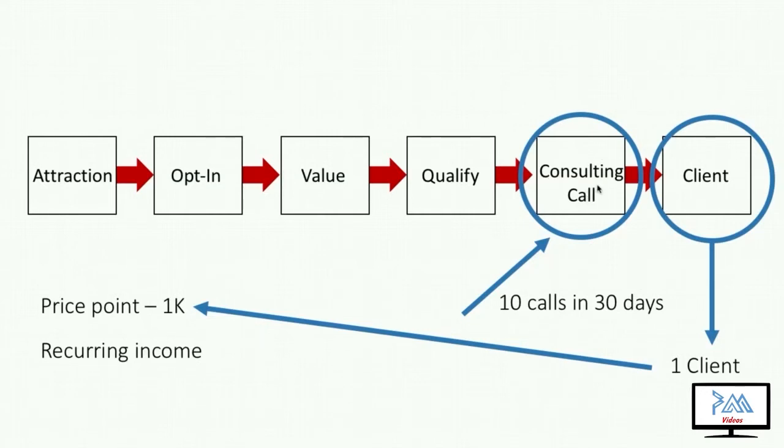Take a moment to sit back and let that sink in. Do you think that out of all the people there are in the place where you live right now, let alone around the world, that you could realistically get just 8 people to buy your offer at 1K per month? Yes, you can definitely do that. And that's the power of using a proper funnel for your consulting business.